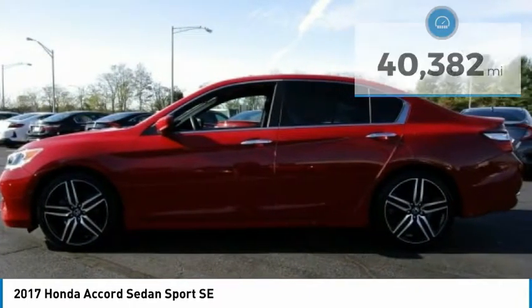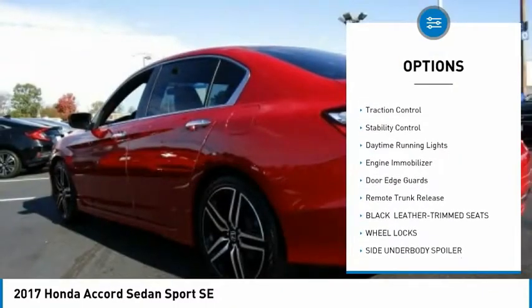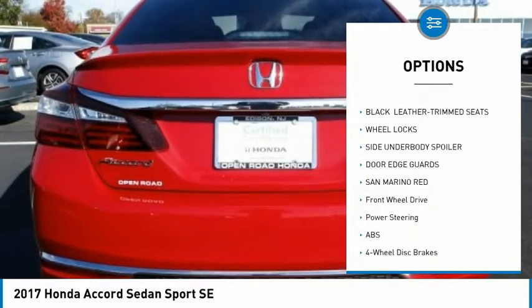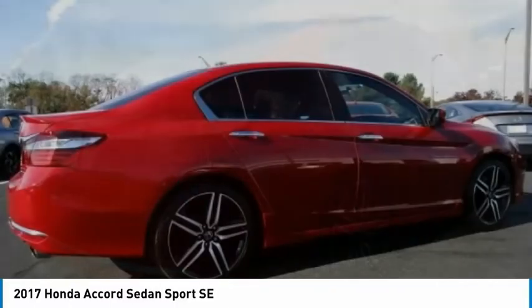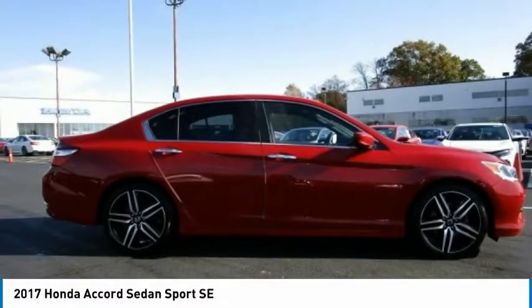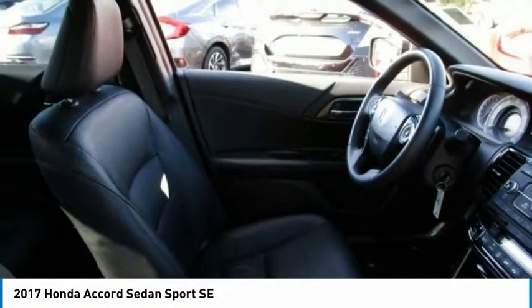Here are some of this vehicle's great options: aluminum wheels, wheel locks, rear spoiler, brake assist, traction control, stability control, daytime running lights, engine immobilizer, door edge guards, remote trunk release. This vehicle offers reliability and good looks at a great price. So come in and take a test drive today.